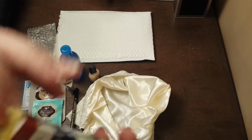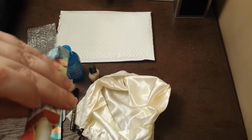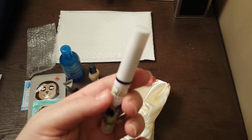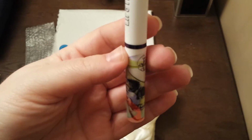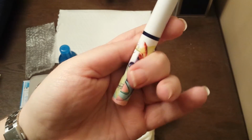Oh, it's called Roulette Red. Hey, I like red lipstick. I like red lipstick I can get out of the container. I've had Tease Cosmetics before. I've actually had their mascara. I love their packaging. It's just really fun. I don't know if you can see the skull kind of there.